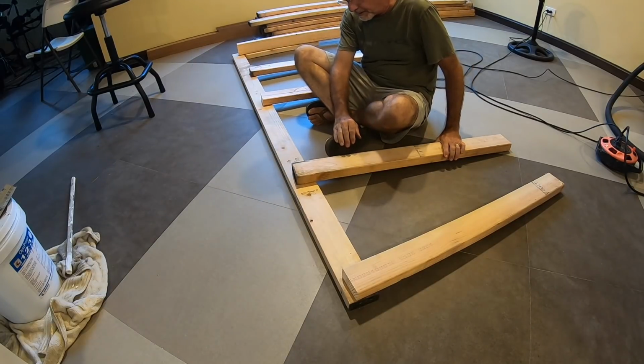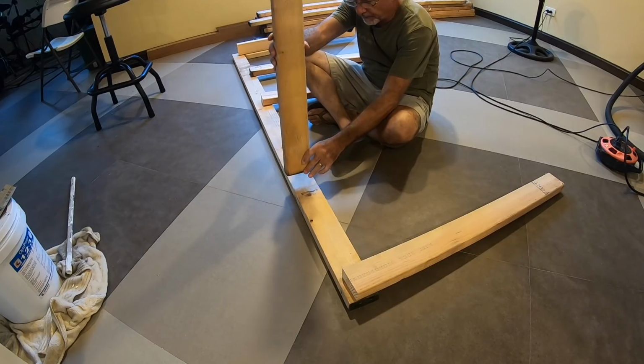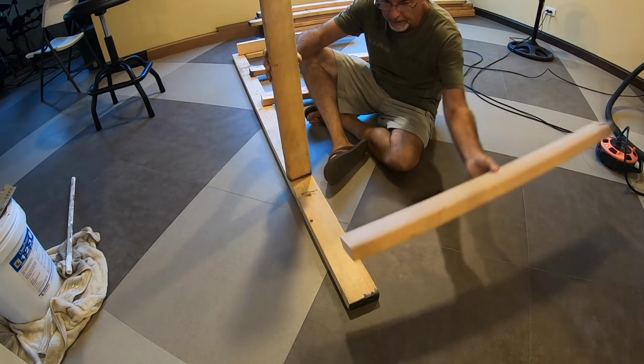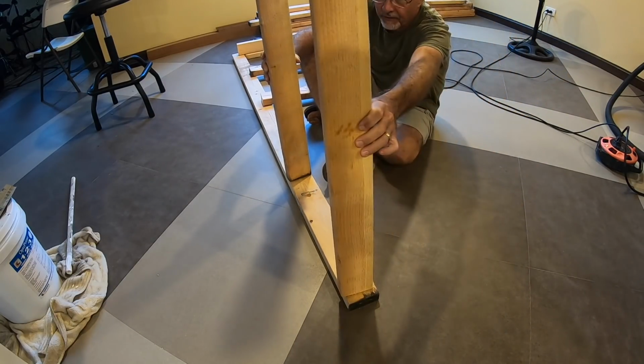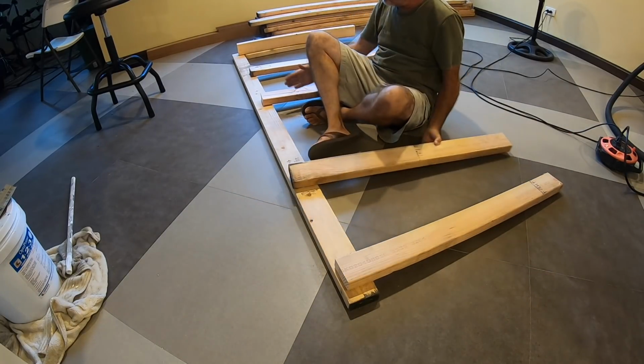Okay, so what I have now is the actual studs that will go inside the front frame. They'll go like this. Each one, there'll be five of these inside the frame. It's like this all the way down, equal spacing all the way down.